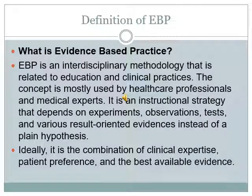Firstly, we need to define what is evidence-based practice. Evidence-based practice, or EBP, is an interdisciplinary methodology that is related to education and clinical practices. The concept is mostly used by healthcare professionals and medical experts. It is an instructional strategy that depends on experiments, observations, tests, and various result-oriented evidences instead of a plain hypothesis. Ideally, EBP is the combination of clinical expertise, patient preference, and the best available evidence.